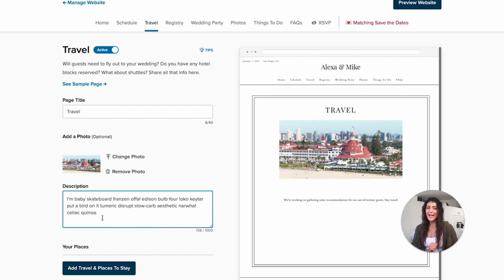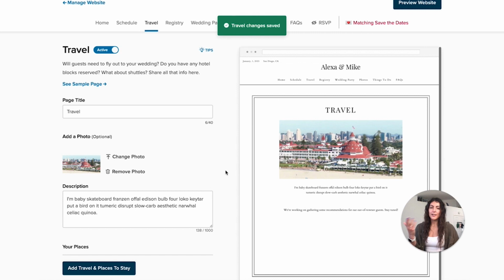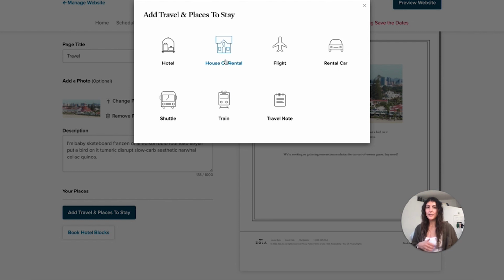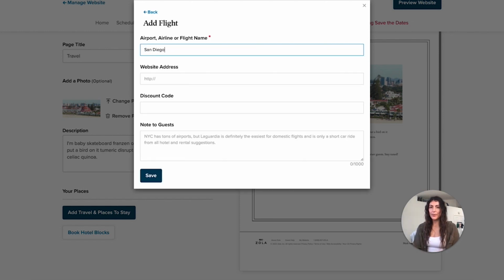So I'm gonna paste that in and then select out of it, and you'll see it update live, looking good. So I'm gonna add both how to fly in and where to stay. Looks like if I click this button, there are a number of options you can add here, which is quite nice. The first one I'm gonna add is flight. I'm gonna add San Diego Airport.